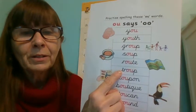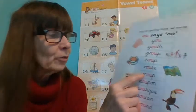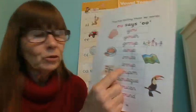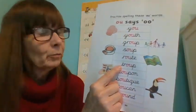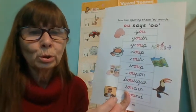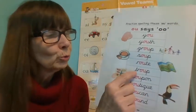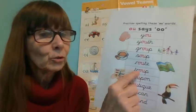Down here, you've got the T. There it is. And this is an R. This isn't the way I learned how to make an R, so I'm not sure why it's like that. But we're going to go like this. Tr, tr, tr. And then OU saying ooh, true, and then the P at the end, troop.